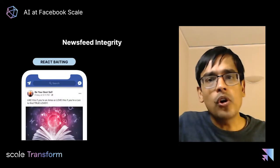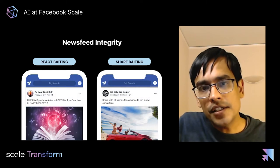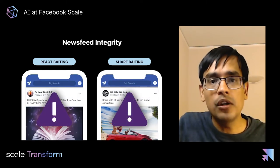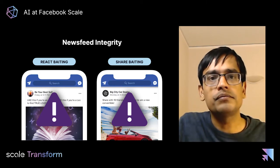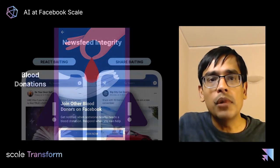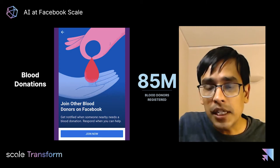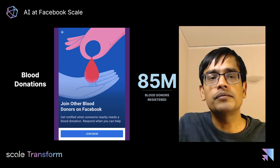Our AI tools for content understanding also help to proactively identify and remove inappropriate policy-violating content like share-baiting, spam, hate speech, etc. It also helps connect people interested in becoming blood donors. To date, more than 85 million people have signed up to get notifications on Facebook about donating blood.